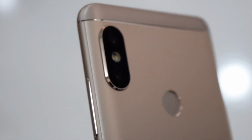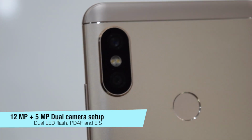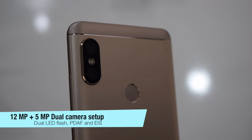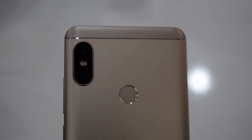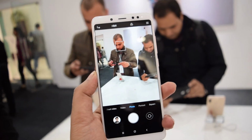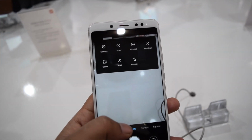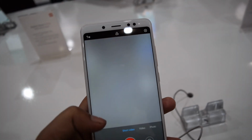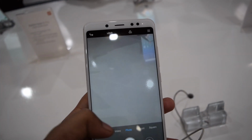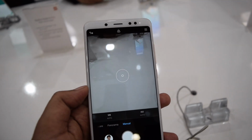Redmi Note 5 Pro comes with dual camera setup at the back where primary sensor is of 12 megapixels with Sony IMX486 sensor, 1.25 micrometer pixel size and f2.2 aperture. The secondary rear camera is of 5 megapixels with Samsung sensor. Xiaomi claims to offer good camera experience and portrait mode with the rear camera. I tested this camera and I was impressed with the quality of photos it captures.